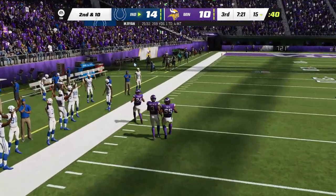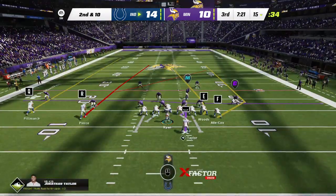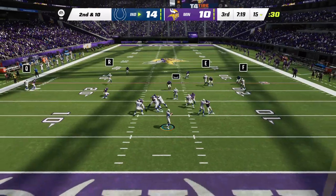And the throw left sideline here is caught, but they'll rule it incomplete. Couldn't keep his feet in. Second down. After the incomplete pass, here now is second and 10. Here's Ryan to throw.